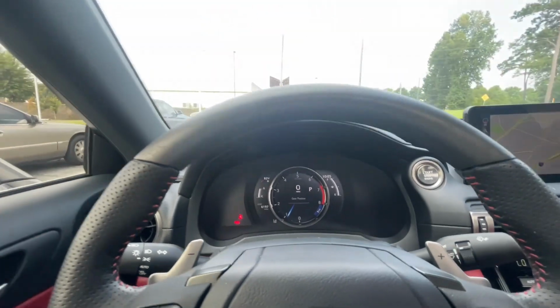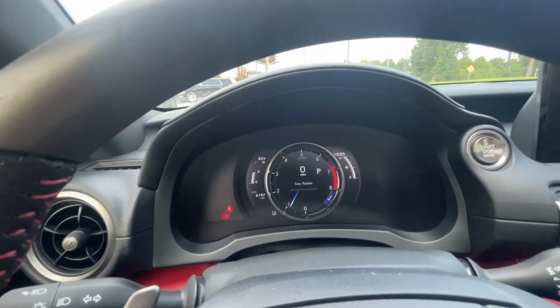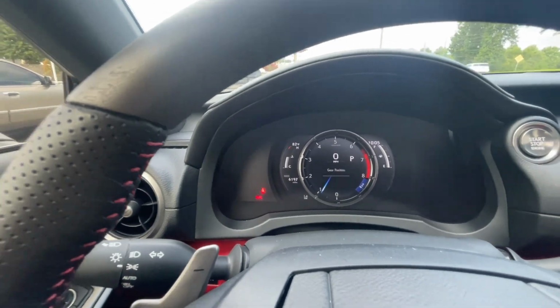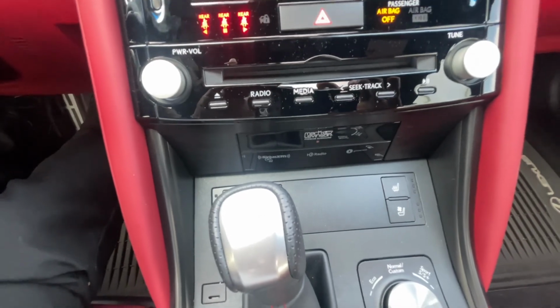You also do have the forward collision mitigation. So say for instance you're looking down at your phone and a car stops in front of you. This car does have the ability to alert you and assist with braking as well. So another thing here, it does have the heated and cooled seats for both sides.